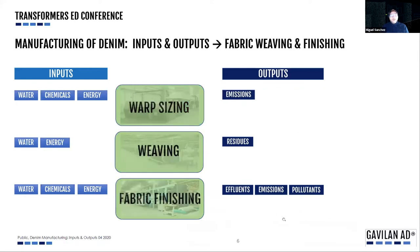Then we are preparing the warp, the guide warp, for the weaving. And the sizing, we combine water with, again, some chemicals. We require energy because this process is normally done at very high temperature. We are talking about 85, 90 degrees, which requires emissions. In that case, we are not generating any effluents or pollutants because the warp is not washed off. All the size remains in contact with the warp. So we are just requiring emissions. The size is not washed off at that moment in time.